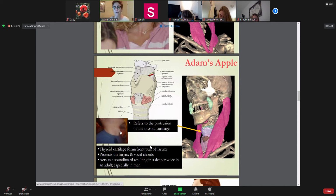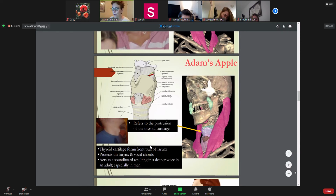Men have a larger Adam's apple as shown here, and so their voice is deeper than women's. Not louder, we all can get loud, but my husband would probably argue with me about that. But it gives them a deeper voice than women.